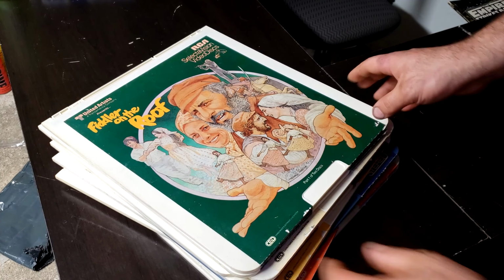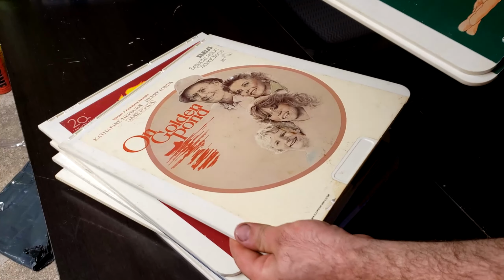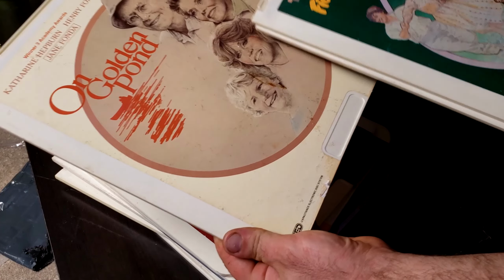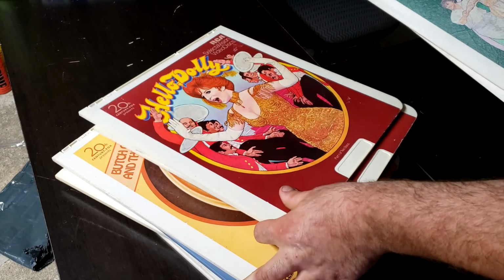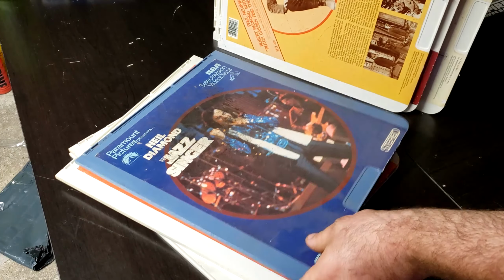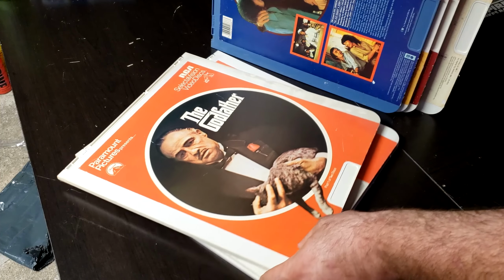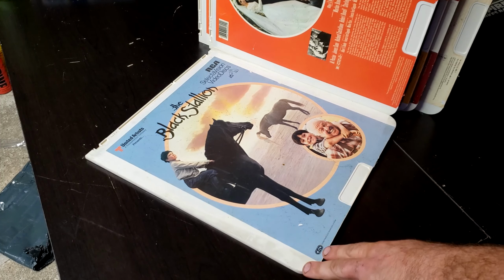There's some good movies here. We got Fiddler on the Roof, disc 1 and 2. I don't know if I would call that good. Hello Dolly, disc 1 and 2, Butch Cassidy and the Sundance Kid, Neil Diamond's The Jazz Singer, The Godfather disc 1 and disc 2, and the classic The Black Stallion. My wife was really excited for that one.